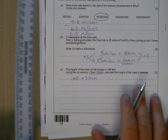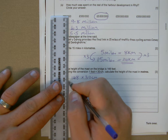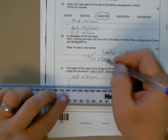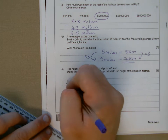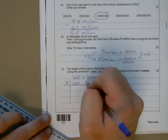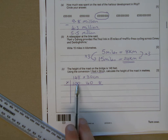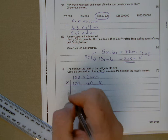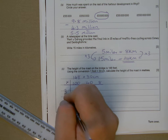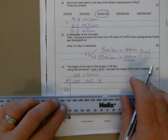Perhaps one way you'd be confident with is to use the box method. With the box method, we partition, or break up, these numbers. So 148 we can write as 100, 40 and 8. I say partition into hundreds, tens and units. And do the same for 30. Well, 30 is just 30. There are no units there, it's just 3 tens, so we don't need to break that up.